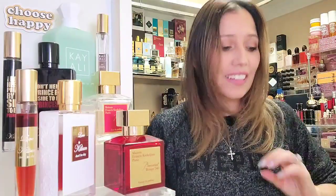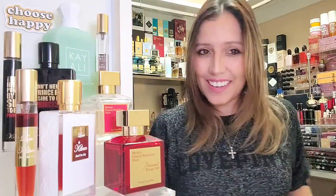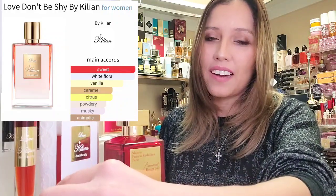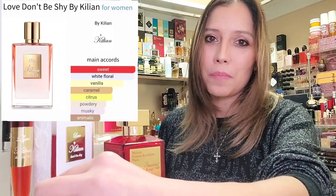Okay, so on that same topic, something that I cannot give up. I want to say this was Alma. Goodness. She was like, how about Kilian Princess or Love Don't Be Shy? I mean, what are we doing here? This is my Love Don't Be Shy full bottle. All of Kilian's bottles are refillable.